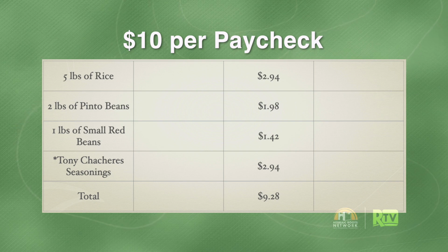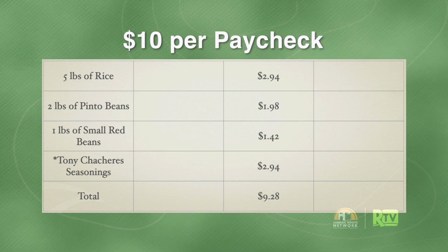So what I started out with was, if I had limited funds, what's the basic I can do? So what I did was $10 per paycheck. Some of us can find $10 somewhere. And what that got me was 5 pounds of rice, 2 pounds of pinto beans, a pound of small red beans, and some Tony's seasonings. Now, remember, I'm in the South, so we're making red beans and rice and pinto beans, because I'm half Mexican, so you got that side of the family going on. So I got all of that. That's, like I said, basic stuff. Most people can handle that. That's $9.28 before tax. That's today's prices, as of 24 hours ago.